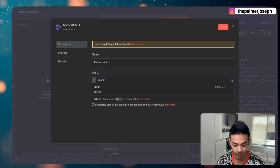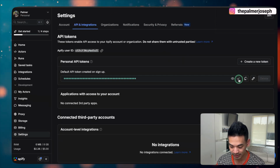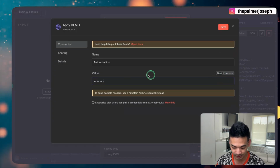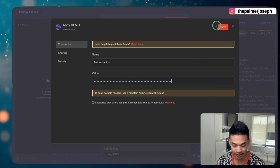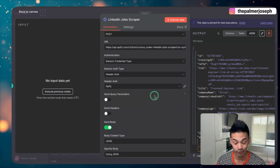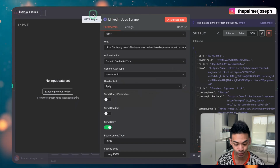Again, come back to Apify, copy this, bring it back into n8n, paste that in, save it, and you are done. That will be your API key for Apify, and you are set to go. That is literally it. Super simple.